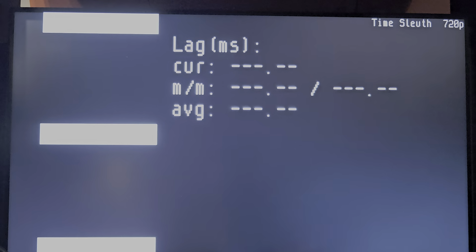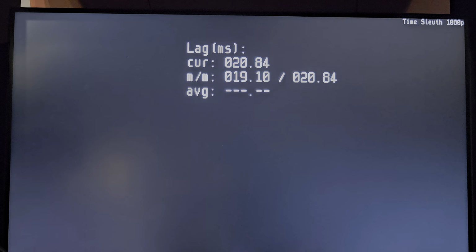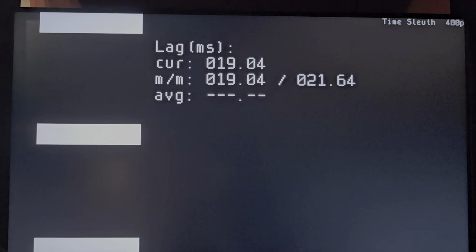My assistant is having some technical difficulties with the Time Sleuth. Okay, that's position number 3. Can we go to number 1? It's okay. I know it's the Time Sleuth. You're at position number 5. Let's go to position number 1, please. And that's position number 2. Let's do one more.